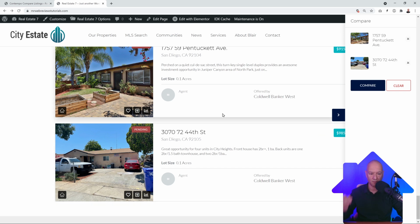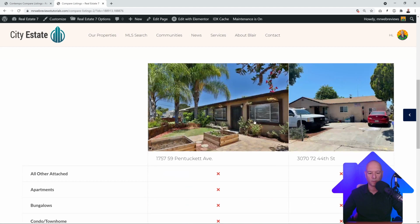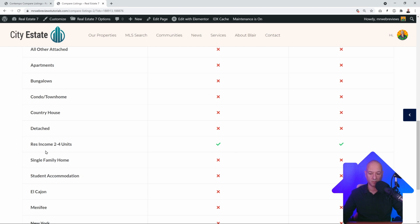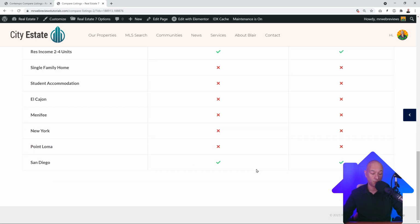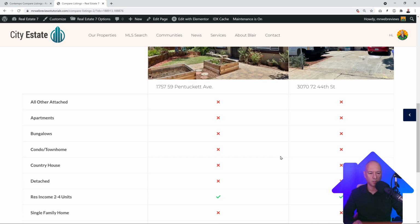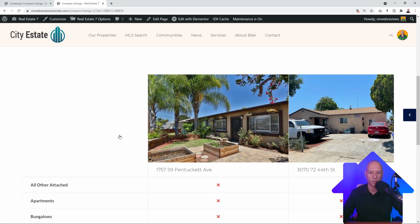So now if you want to compare them physically on screen, click on compare. And now we're going to scroll down. And as you can see, we have two listings here, and we have the different elements here. So as you can see, both of them fall under the category residential income 2 to 4 units, just like this. And you can see they're both based in San Diego. So it's easy for your visitors to compare properties very quickly and have a quick overview of the different features and whatever is available, obviously, in the house or the property they're ready to buy. So this is a very, very nice feature, again, as you can see, and super easy to use once more.